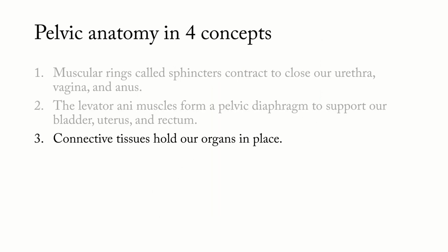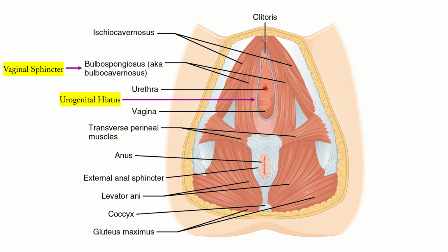Okay, so we have muscular sphincters. We also have supportive muscles that hold up our organs. It's also essential to point out that we have a lot of connective tissues in our pelvis, and these are important for holding our organs in place. I previously showed you this picture of the superficial muscles of the pelvis. The muscles in this picture are shown in peach, but you may have wondered, what's that white stuff? Well, that white stuff is the ligaments and tendons inside our pelvis that connect those muscles to their anchor points, either to bones or to other muscle.